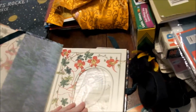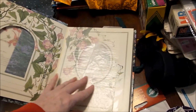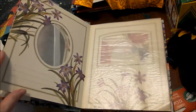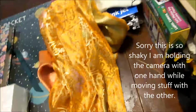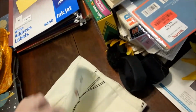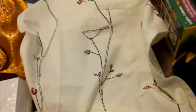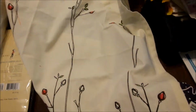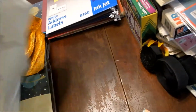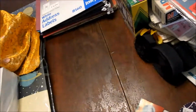And I had to have this book. I don't know what I'm going to use it for, but it has these inserts where you can put in photographs, but the flowers in it were just gorgeous. So I'll think of something. And I found a piece of fabric that I really liked. This one is really interesting. It's some little panel, but it has a cute little bird. So I don't know whether it'll turn into a journal cover or just what, but it had to come home with me. You have to understand that doesn't weigh a pound, so it didn't cost 50 cents.